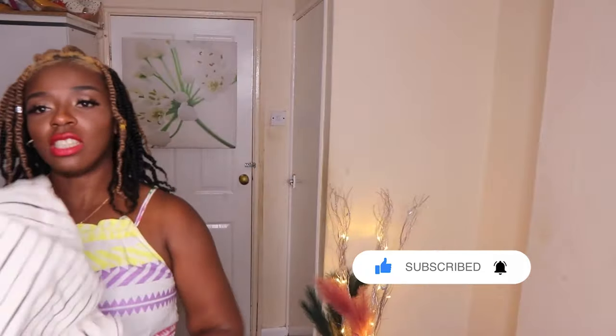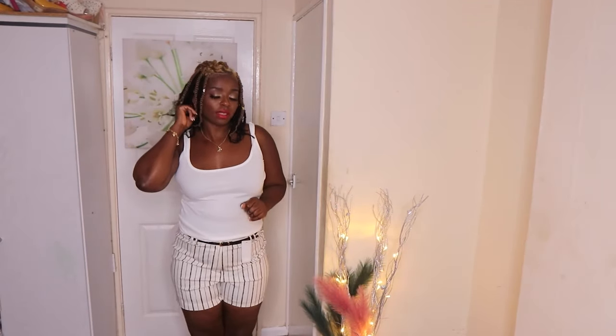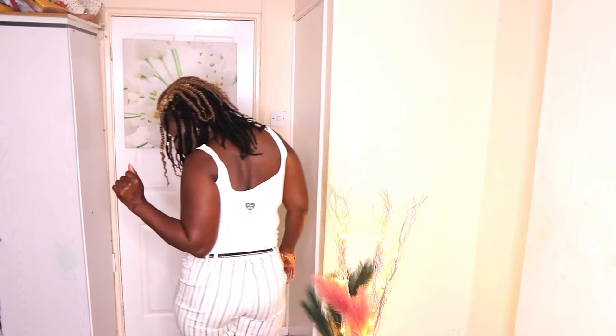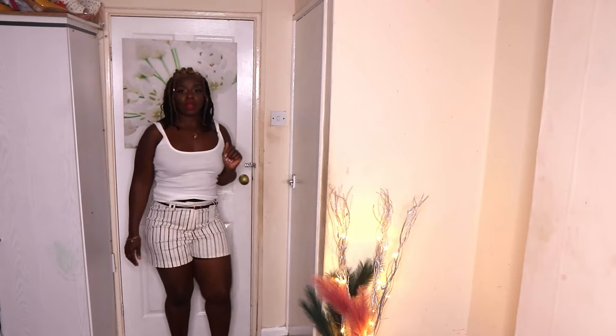Just like I picked these shorts, with a stripe, a belt and a button in the front. I'm going to show you guys now. So this is the shirt. I picked it in size 14. And it has no pockets at all. So this is how the back looks. This is the front.